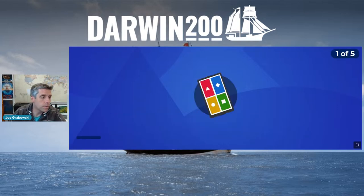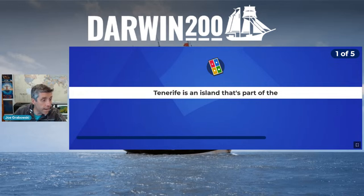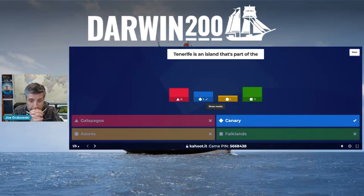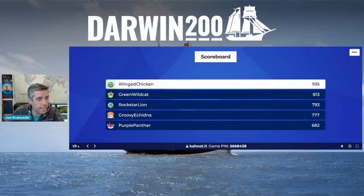Here we go. So Tenerife is an island that's part of the Galapagos, the Canary Islands, the Azores, or the Falkland Islands? Our first stop along the way. All right, it is part of the Canary Islands, Tenerife. Let's go to our next question here. Who's in the lead? The winged chicken is in the lead.